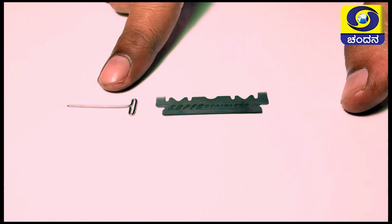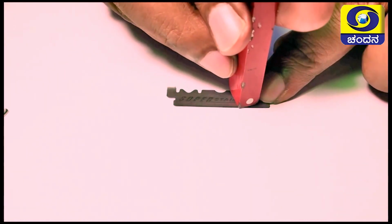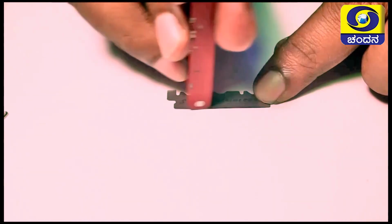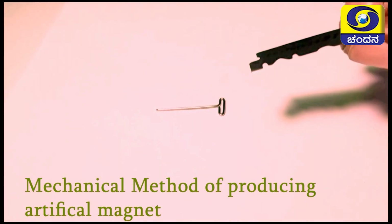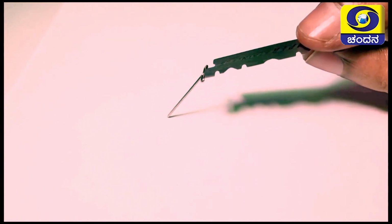We have two magnetic materials, a pin and a part of a blade. If we keep on rubbing the blade in one direction with a powerful magnet, the blade gets magnetic properties and it starts to attract the pin.